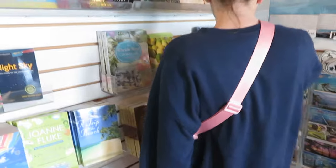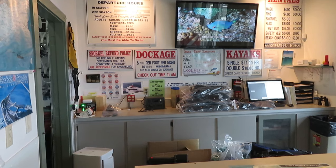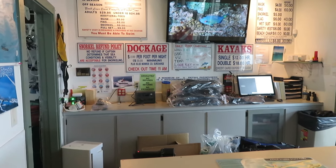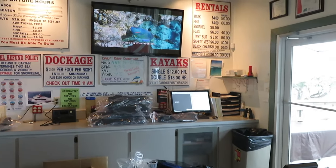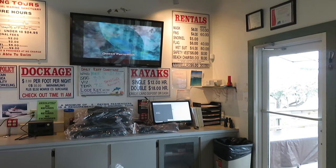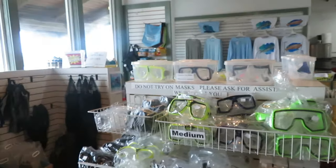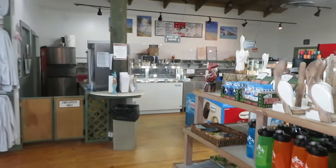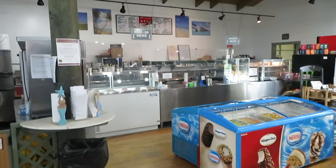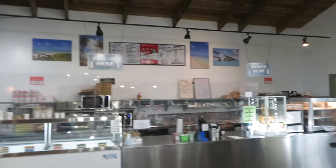Yes. So these are some of the deals if you want to go snorkeling. The dockage fee if you want to put a boat here. If you want to rent kayaks and masks and everything else. Just a really nice little gift shop for being inside of a state park. And look at this, there is their concession stand over here. We have breakfast, lunch, sandwiches, subs.